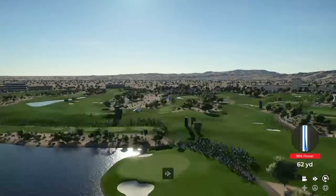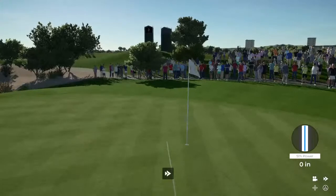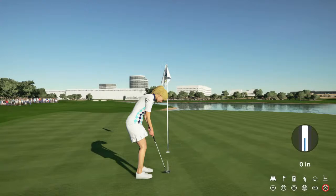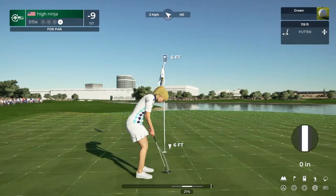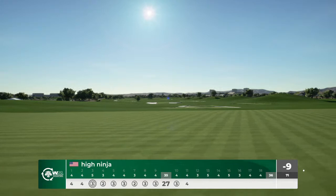Opting for the 6-iron. No harm, no foul there with that shot. Let's see if we can make this big putt for birdie. Oh, what a shame. That would have been a nice one to hole. 6 feet remaining to the cup. Well done. Leader is a couple of shots up at this stage.